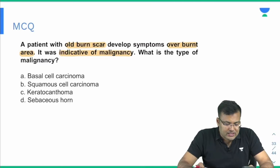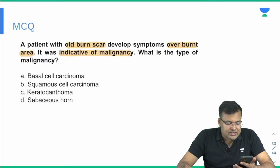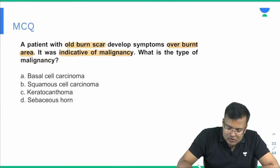Burn scar. Which ulcer? First you tell me which ulcer. Let me see who is going to reply correctly. First person, Nikisha Jacob. Most of the times Nikisha you are correct. Medico's channel, Nirmala. Very good. Chetan. It's Marjolin's ulcer. Guys, it's Marjolin's.